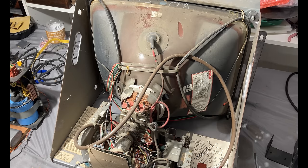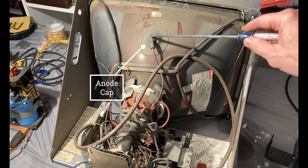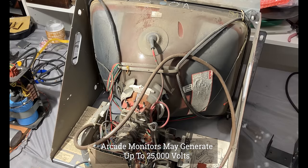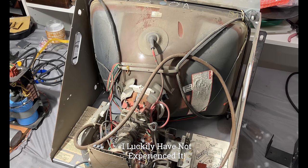So here's the first most important thing when dealing with any monitor, as it does need to be discharged. This area right here is the anode, or a lot of people will call it the cap. There's a lot of high voltage contained in this system and inside the monitor itself that can stay there for a long, long time. So even if it's been unplugged, it can still have a lot of charge. Now, I picked this up several months ago and it's been out of a machine forever, so I doubt it has any charge at all. But we're gonna play it safe.